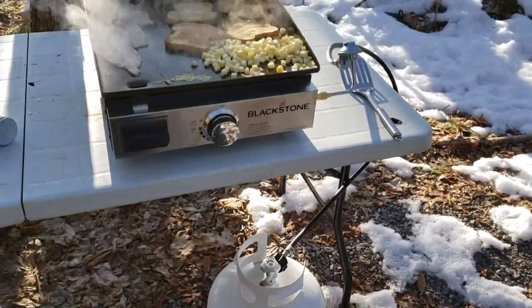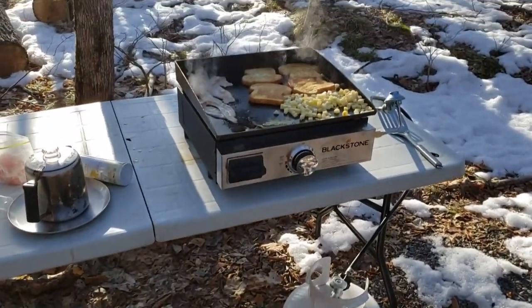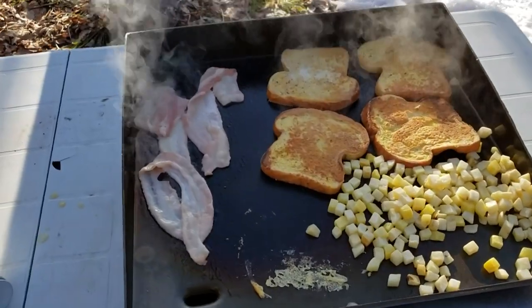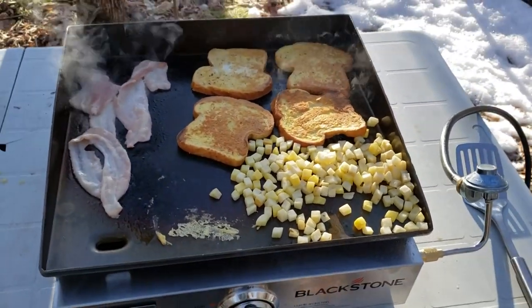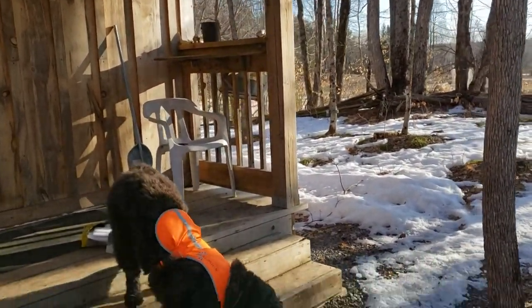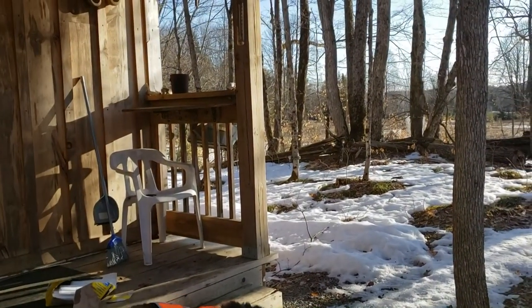I do have to have a different setup, though, for making breakfast. Maybe we'll make a little breakfast gazebo. I don't know. No, just like a cooking gazebo or something. Because right in front of the cabin, that's where I used to cook. And this thing's a little bit bigger than that. So need a different spot for it.